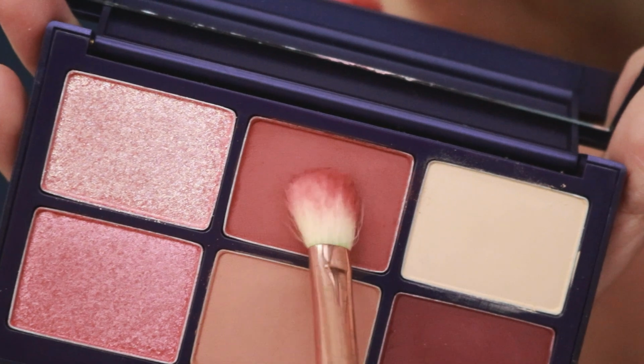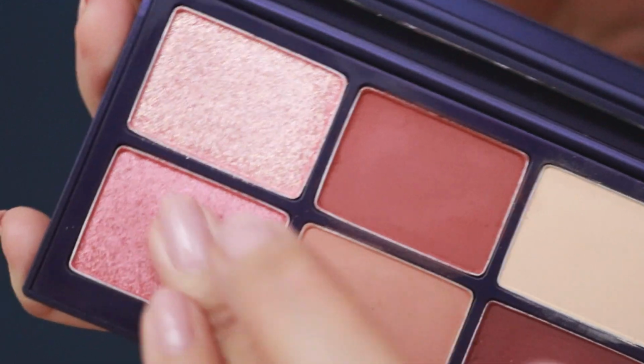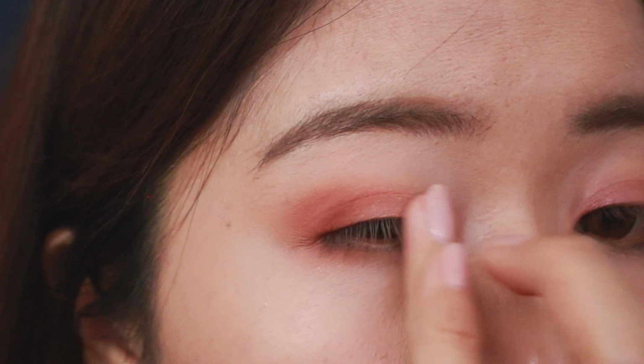Next, I'll be going in with this reddish brown, brick color shade, and I'm going to apply this on my outer corners. This will actually be the main color of today's look. In addition, I will also apply this on my inner corners to give it some balance. Next, I will apply the one and only shimmer shade on the middle of my eyelid, and it's a really pink shade but it blends really well with the brick shade that we applied earlier on.